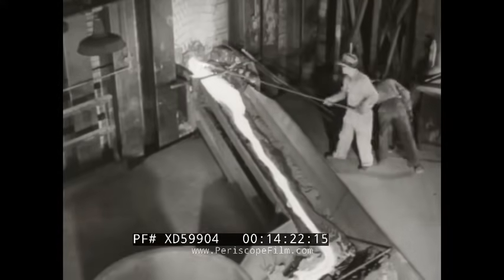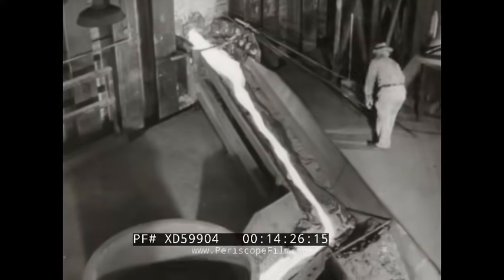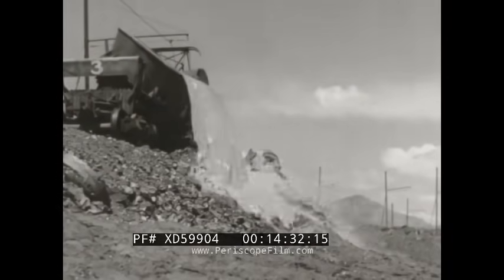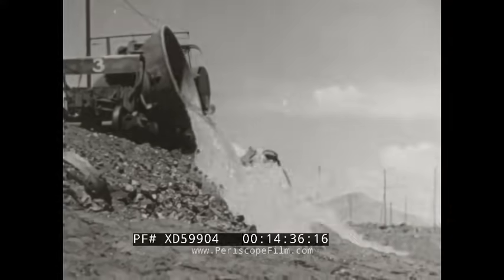During the melting process, the waste material rises to the top to form what is known as slag. Here the slag is removed and is drawn off into large pots. These pots, each containing 13 tons of slag, are hauled away to the slag dump.